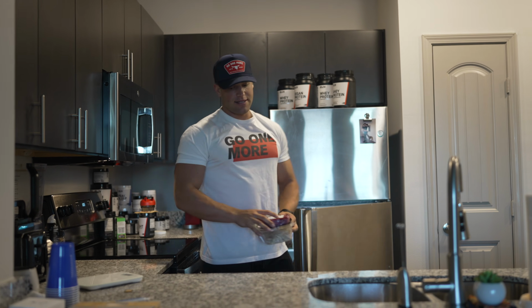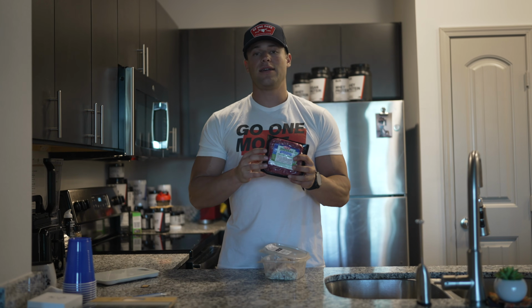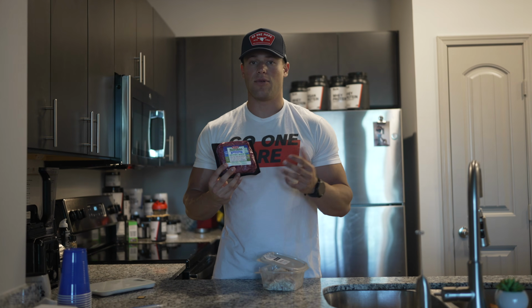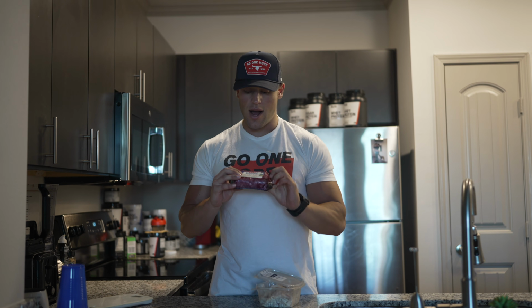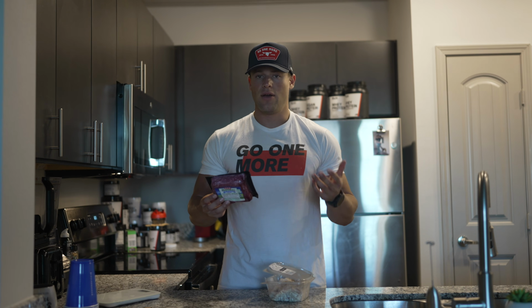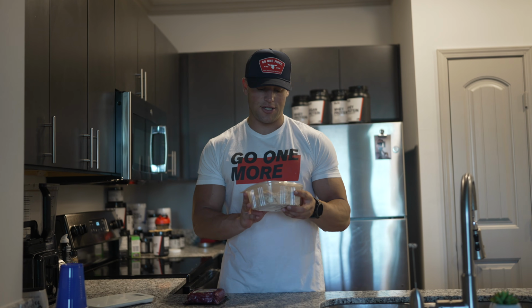Next, we have bison. As for red meat, I either get this or 90% lean beef. So bison is just a staple of mine. On days where my fat is lower, I include the bison, which has more fat, 11 grams per pound, which still isn't a lot. The next thing I get is shredded chicken.